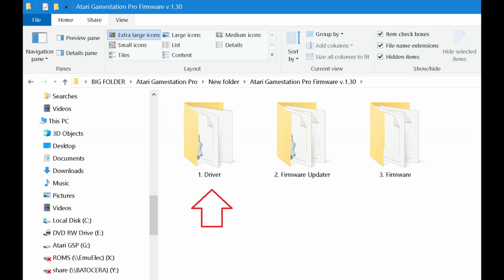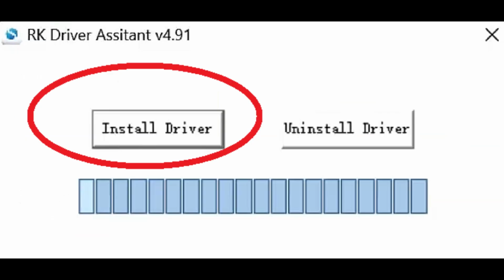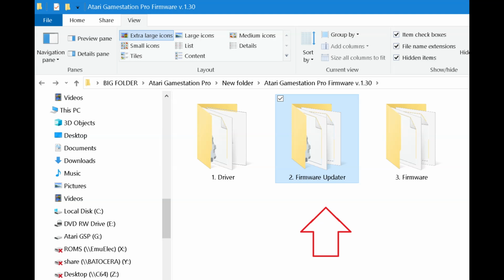So, once you get into the drivers, just simply go into it and you'll find the file that you're going to need to do to update your PC. Double click on it. It'll go ahead and say install the new driver. You go ahead and click install it. Boom, bada bing. Your computer is now ready to connect to your Atari. We're then going to go ahead and get the firmware updater ready to go to upgrade the firmware on your Atari.